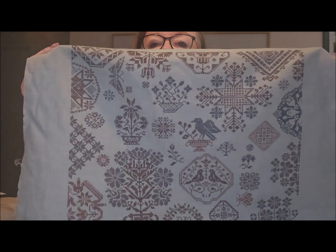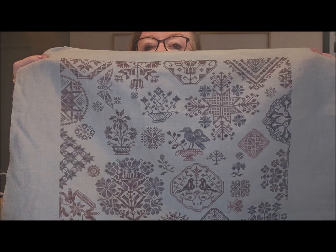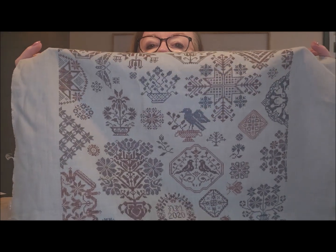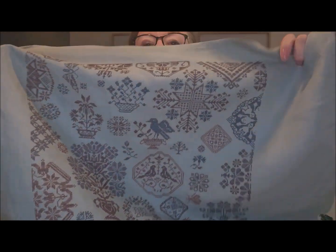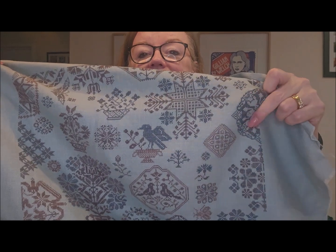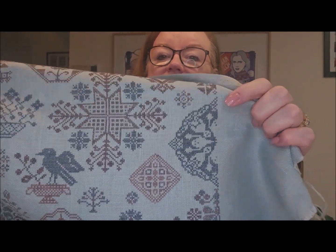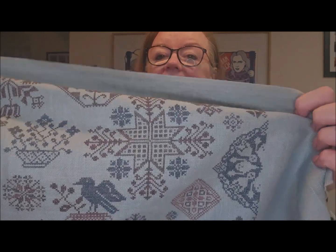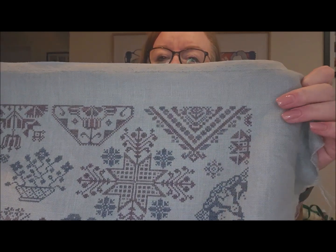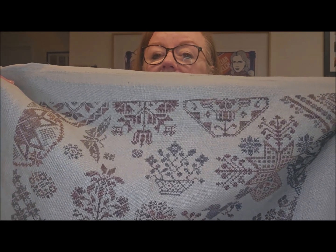It's the Quaker family and friends. I didn't put a whole lot of initials in there. It's really pretty. I love this motif here, I'm pretty sure this was for October and Halloween, which as you can see, there's some little ghosties in there. I really love it. You can really see the four different colors: brown, coppery brown and blues, which went really great on this fabric.